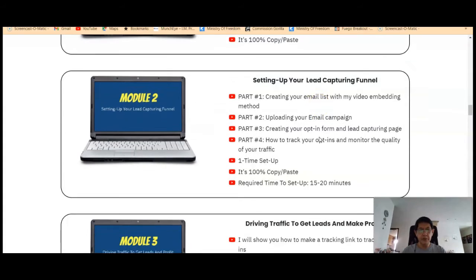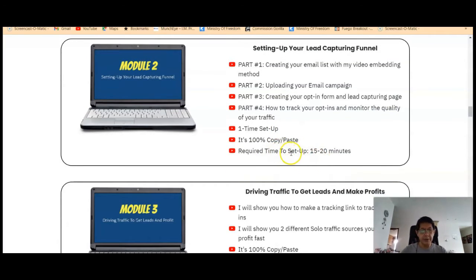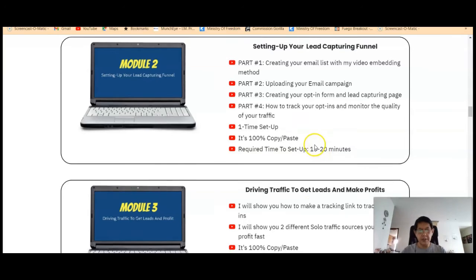And in module 2, setting up your lead capturing funnel. Part 1, creating your email list with the video embedding method. Part 2, uploading your email campaign. Part 3, creating your opt-in form and lead capturing page. Part 4, how to track your opt-ins and monitor the quality of your profit. One-time setup is 100% copy and paste. Required time to set up is 15 to 20 minutes.